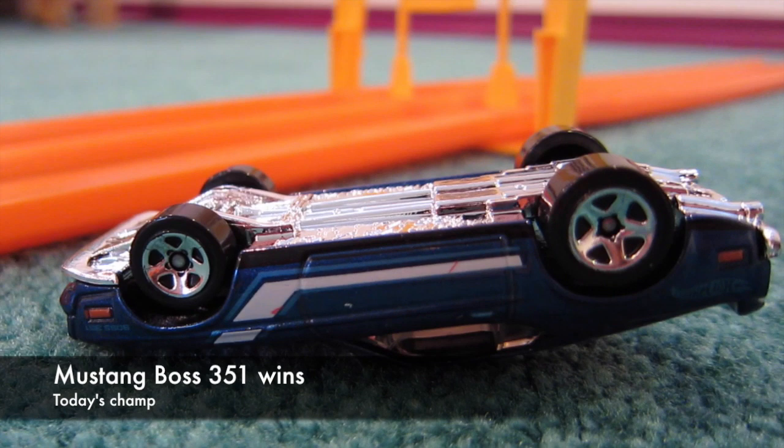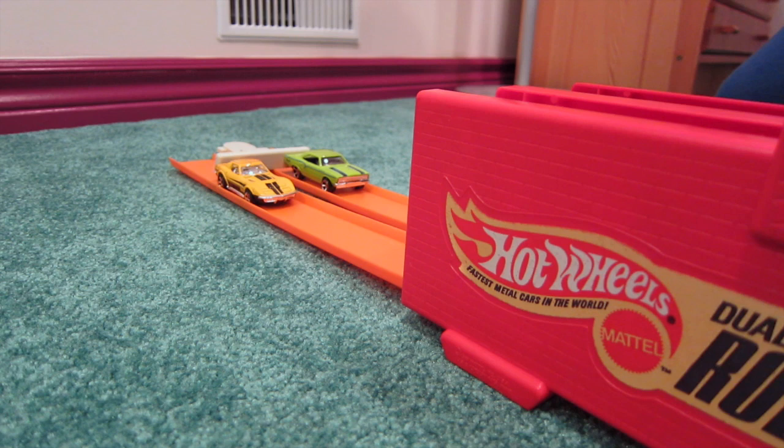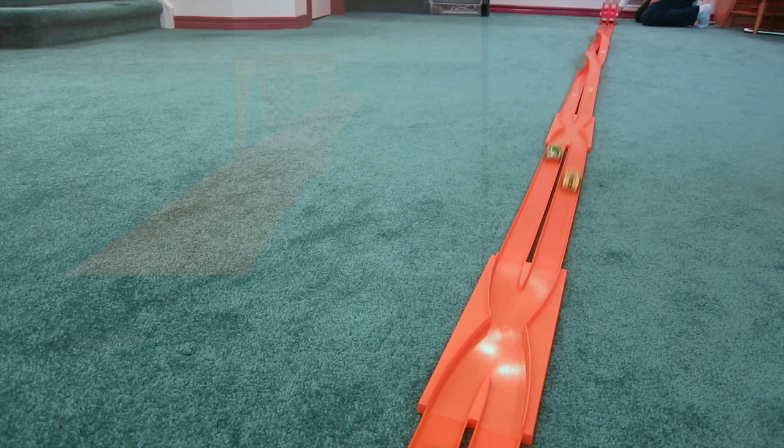So there you have it, a custom track, the 1971 Hot Wheels Zig-Zag-Boom drag set. It's still fast, still fun.